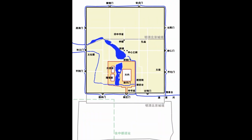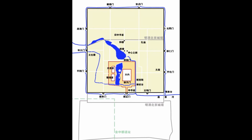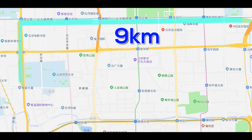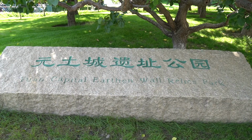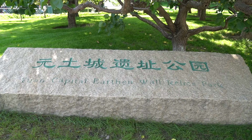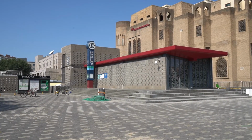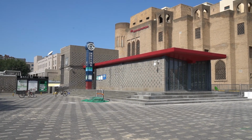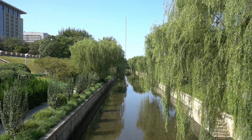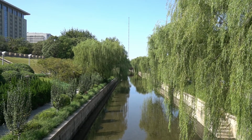Yuandadu City Wall Ruins Park was created in 1988, with a total length of about 9 kilometers, to preserve the ruins of the northern city wall of Yuandadu. Today, a part of Beijing Metro Line 10 is built under Yuandadu Park, which brings easier access to this park.